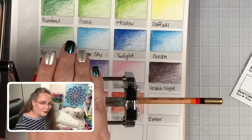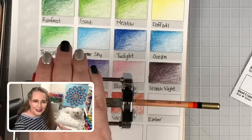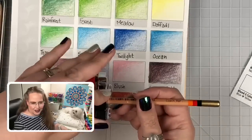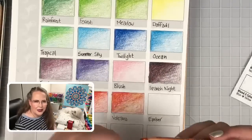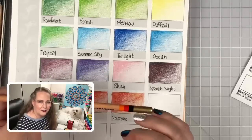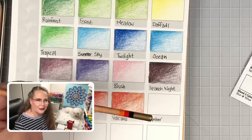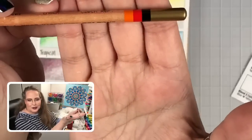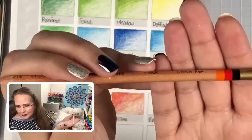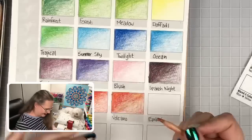Ember is going to be another pencil that we're just going to have to play by its rules. Look at the 3 colors that come in Ember. Steve's going to like this one. This one feels like a manly one. Are there any other men here? Tell me, is this a manly pencil? I'm curious. We've got orange, red, and black. Steve, is this manly? Yes.